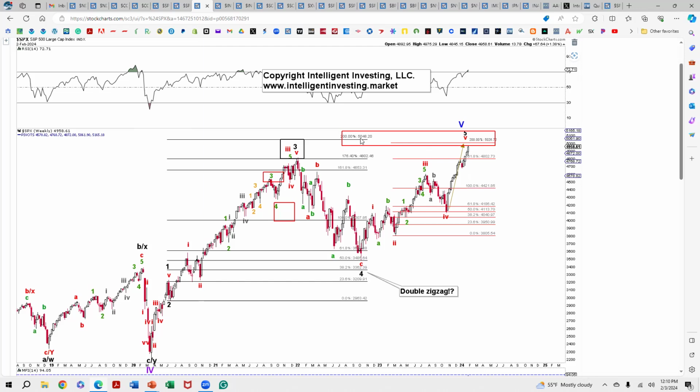5048 is the 200% extension of this black wave 1 here on the left-hand side of your screen, M2. And that's a typical fifth wave. So 5048 and 5026 is off by 22 points, right? On 5048, that is nothing. It is really nothing, it's 0.4%. So that is extremely accurate if we top in that region.